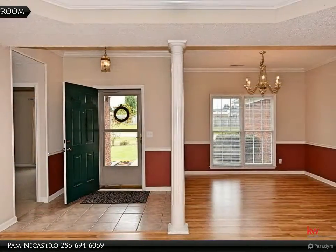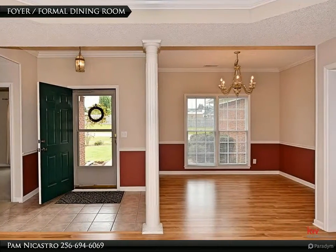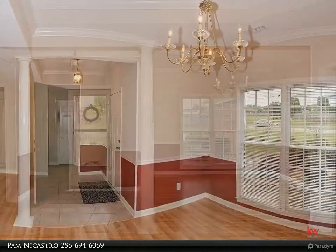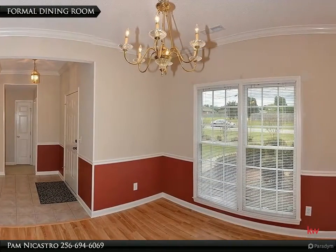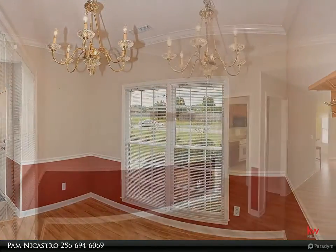The kitchen has tile flooring, plenty of cabinets, a fast bar, and an eat-in area. The generous family and dining room have laminate flooring. You will enjoy the cozy gas fireplace on cool nights or stargaze on the patio in your large backyard.